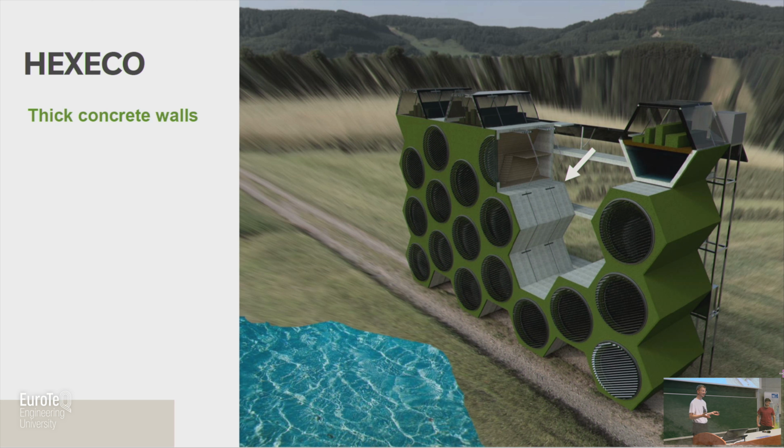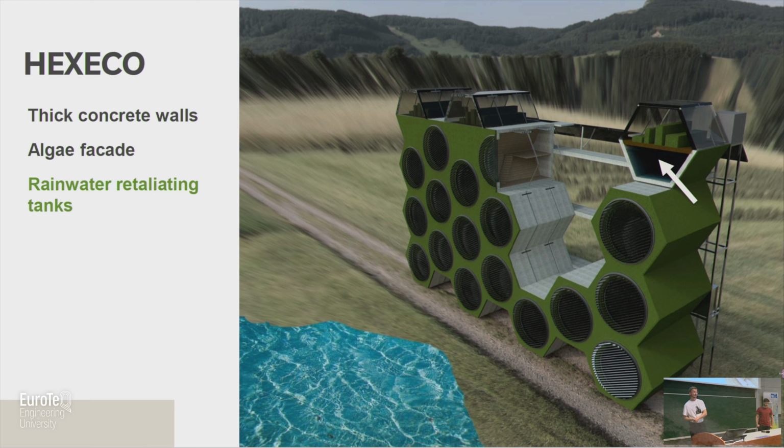And if you stack it together into a block, it looks like this. Each cell will be made out of a thick concrete wall, because concrete can accumulate coolness pretty well, so it can retain the coolness of the night and give it out during the day, so you save some energy for cooling. Algae facade: there is a special kind of algae which helps with air cleaning and serves as an insulation. Rainwater recycling tanks solve the drought problem. Another air cleaning device, which is all natural.